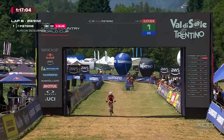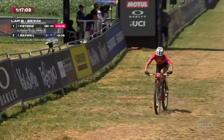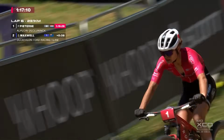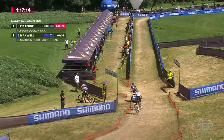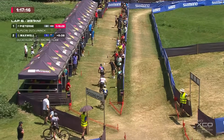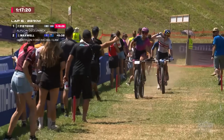She's found another 2 seconds down to 33 again, so it's really that climb that Puck Peterson is doing so much damage on out the back of the track, and everywhere else, Samara Maxwell's making forward progress, but is she running out of track here in Val di Sole Trentino to do it on Kohler?